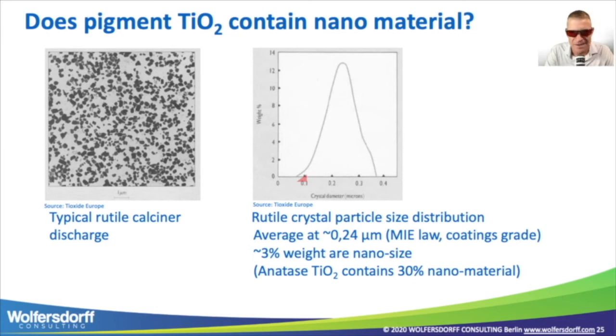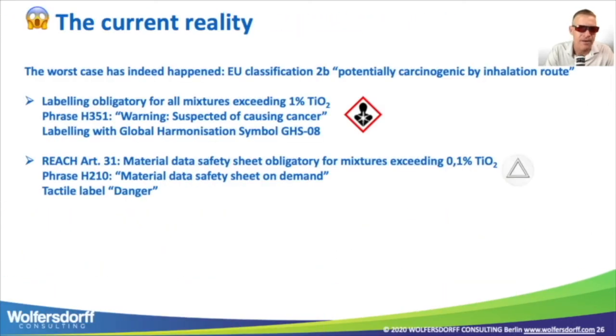Also, on the last slide of this presentation, we'll look at how the titanium dioxide is bound in the polymer matrix and what is the most important route for assimilation. But what is the current reality? The last time I presented on titanium dioxide to Danone, Evian, it was not clear yet what the outcome would be, but the worst case has now indeed happened. We have the EU classification of 2B, potentially carcinogenic by inhalation route.